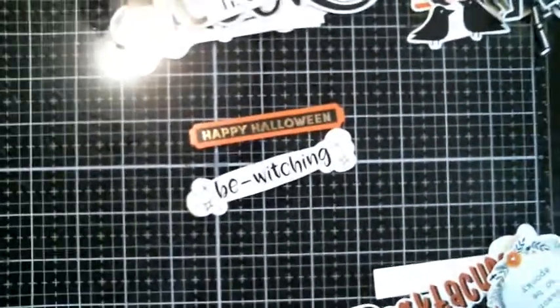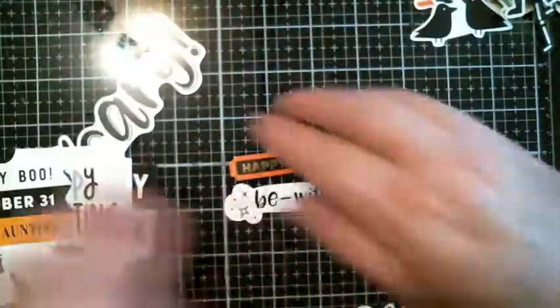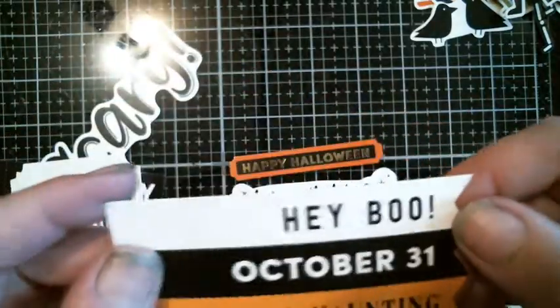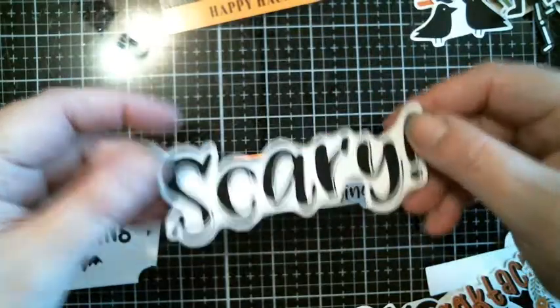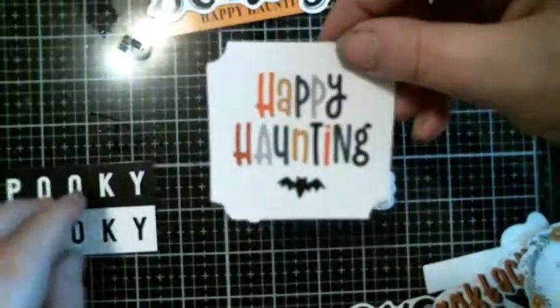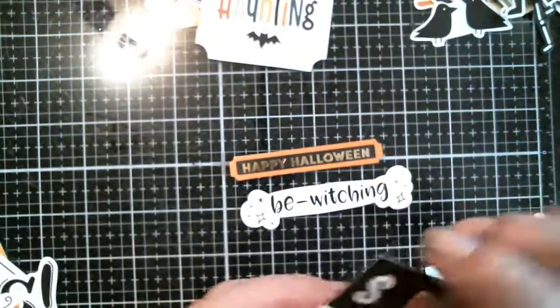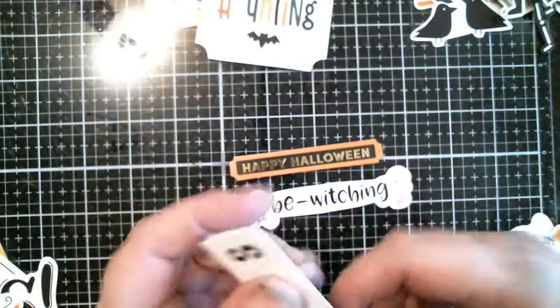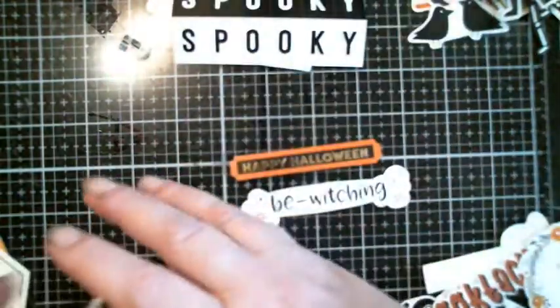Bewitching. Can you guys see these? I'm sorry. Should I go through these real quick so you guys can see them? You probably didn't get to see them. Scary. Of course, this has a braided thing so I can fold it. And the letters come separate. Can you see that? Right there in the center. So that's kind of cool how they did that.